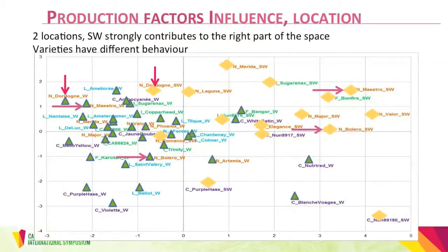So now it's the second part of my presentation, the influence of the location. First, with the same 48 batches, it appears that the two locations strongly influence the space. You have on the left more sweet, less harsh, the west samples, on the right those of the southwest, in yellow. We can also highlight different behavior for cultivars. For example, you have Maestro and Bolero located in each part of the space, while you have Dordogne in the same part for both locations.